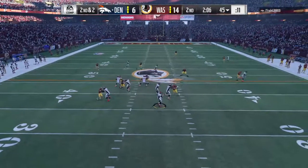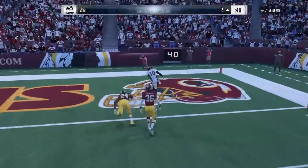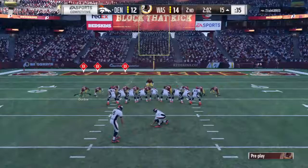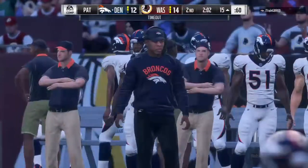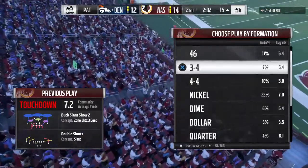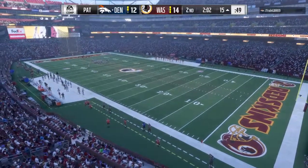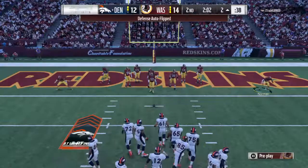On 2nd down, Lynch looking for Sanders here on the deep ball. And this is caught inside the 5. And all the way home for a Broncos score. Emmanuel Sanders, 55 yards. And now the Broncos are within a 2-point conversion of tying up the game. Now hold everything here. We're going to get a timeout by the offense. They'll have 2 remaining as we step aside here in this 2nd quarter. And they'll get set here looking for the 2-point conversion.